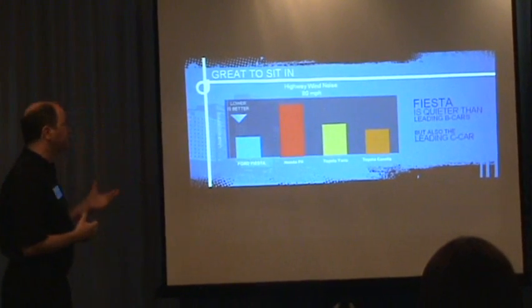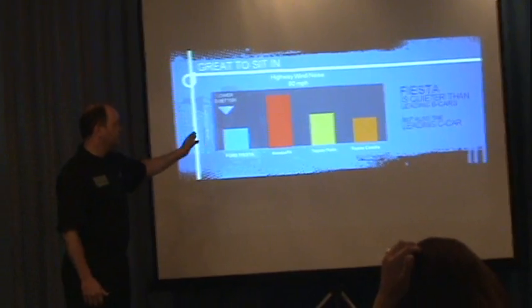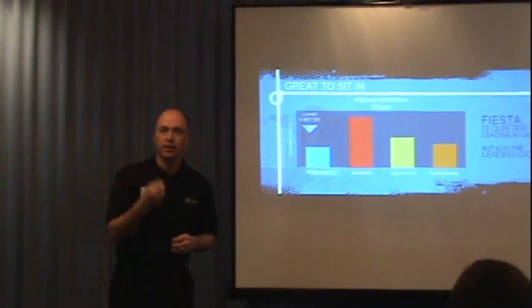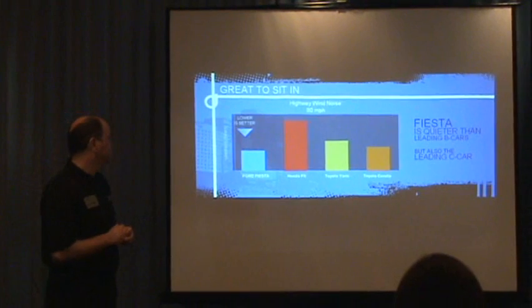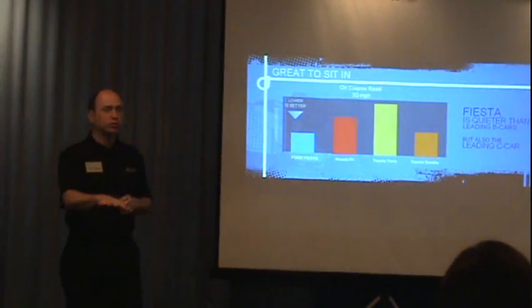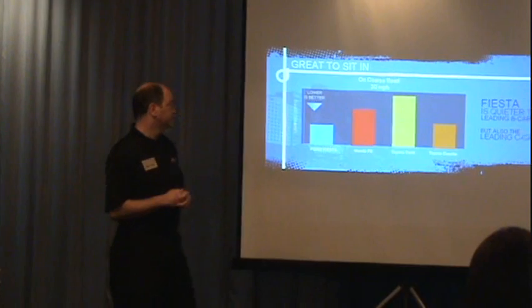And here's the proof. On highway, lower is better. Again, I'm lower than my direct competition, the Fit and the Yaris, but even better than the traditionally best quiet C-Class, best-selling C-Class, the Corolla. And it's not just the wind noise and the highway noise. On lower speeds, at 30 miles an hour on coarse roads, we're quieter, again, than Fit and Yaris as well as Corolla.